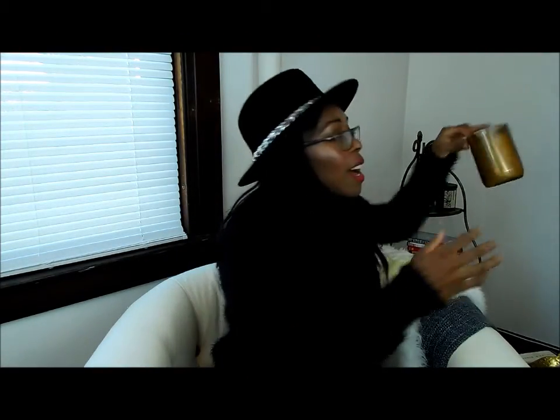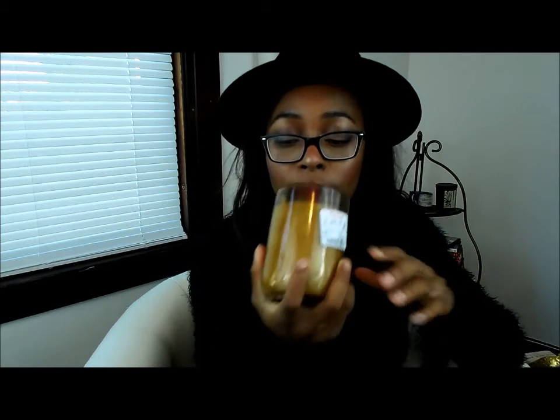And then lastly, one random favorite, it's candles from TJ Maxx and Marshalls. I just got this one recently. I haven't burned it yet, but it just smells so good. I almost don't want to use it because I love it so much, but it's $7.99. And it's in the scent Cinnamon Syrah.